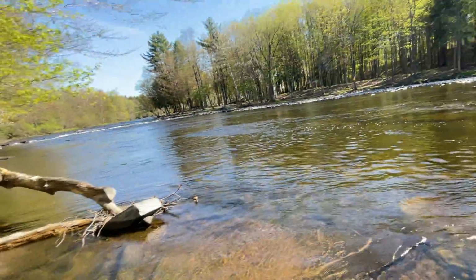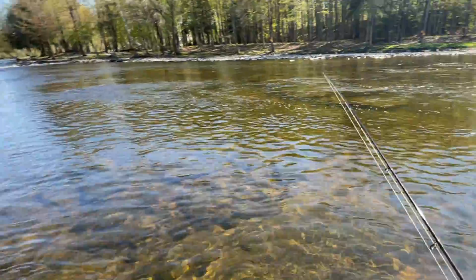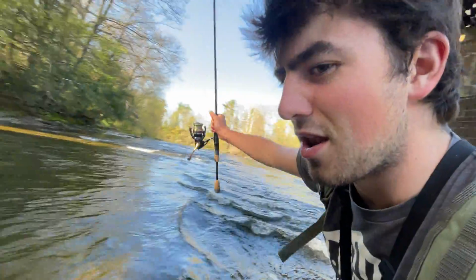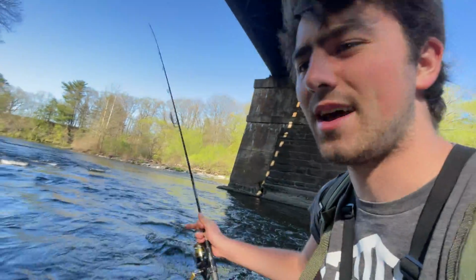But here we are at the next little spot of the day. Interesting water. It's probably more smallmouth territory down here. Maybe catch something up there in the current. Fishing is about exploring and the unknowns that are out here. I came out here today having no idea what to expect and targeting a kind of fish that I've never even caught before.